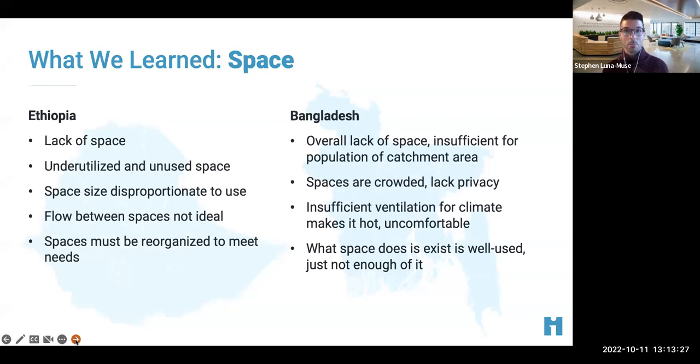In Bangladesh, there's been a lot of population increase in the two communities where we engaged our facilities. And so there we are seeing a severe lack of overall space. And so our intervention in Bangladesh has been primarily trying to create new spaces to deliver this maternal and neonatal care. Next slide.